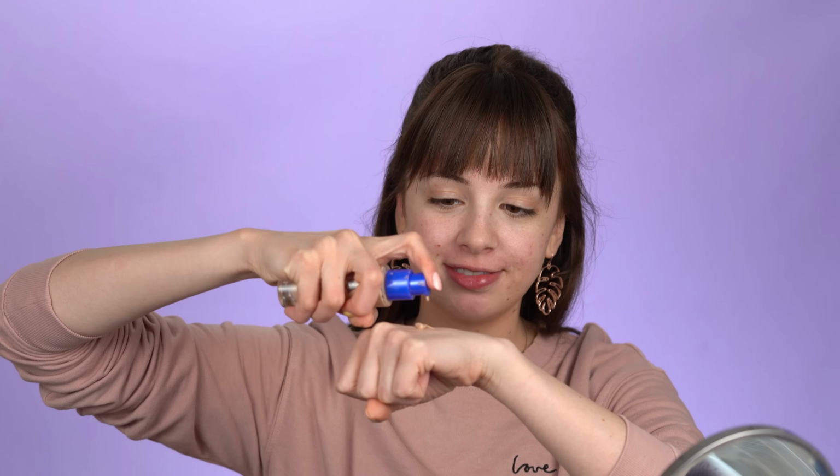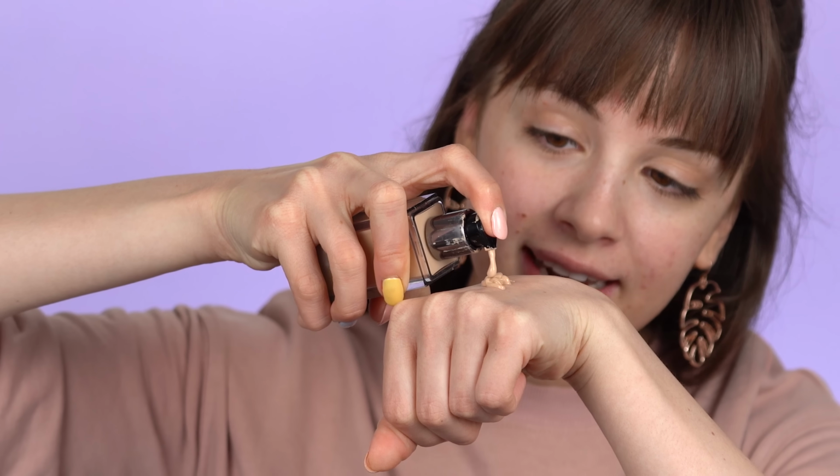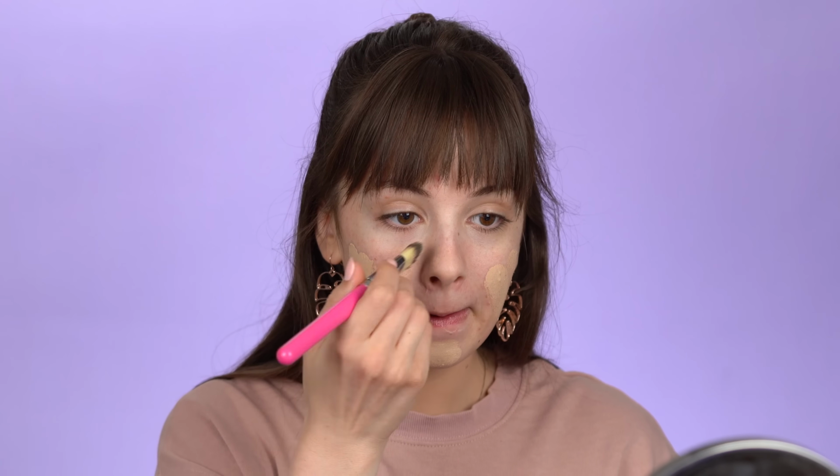So for foundation, you guys know me, Rimmel Match Perfection, but I like mixing it with just a little tiny bit of the Huda Beauty Faux Filter Foundation in the shade Shortbread. See that coverage? Gorgeous.